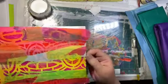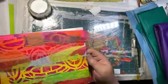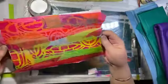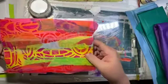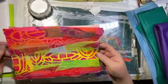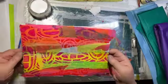Look at this, guys. It's starting to dry. Isn't that fun? See how it's changed? It's really just like, wow. I can't wait to play with that and do something. Now I want to do more. But I guess I need to get out of the chair and take the dogs for a walk or something, right?